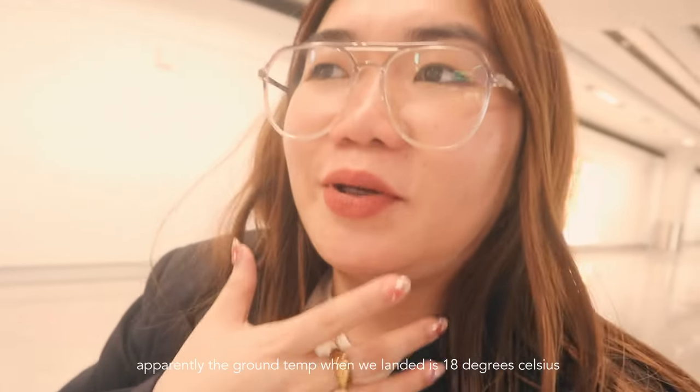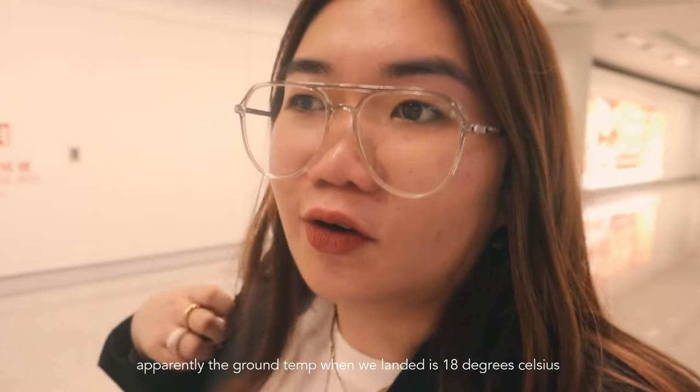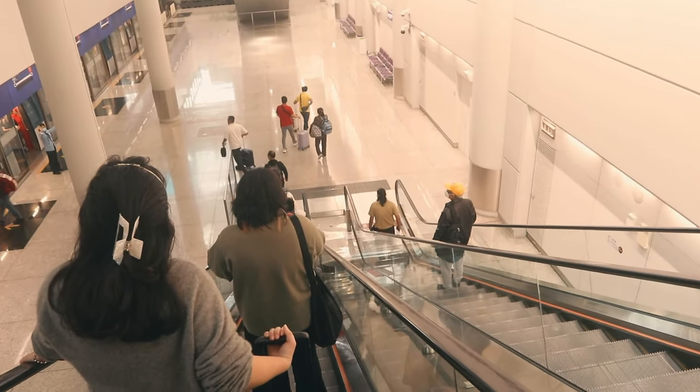Ako lang yata. Pero nalalamig na ako. Laki ng airport ng Hong Kong. Parang ang tagal ng lakad natin. Pupunta pa lang ng immigration. And another one down.